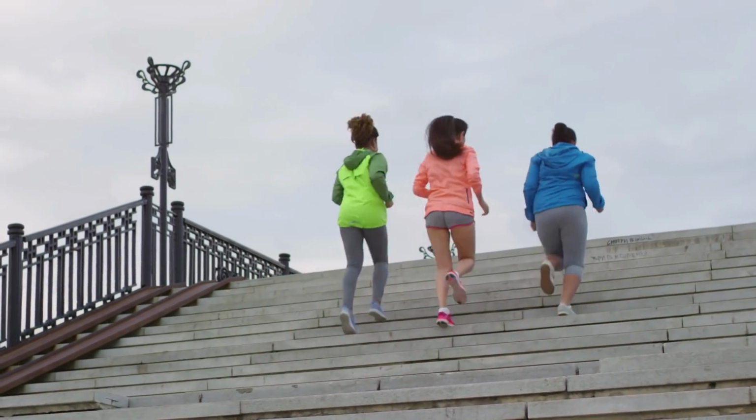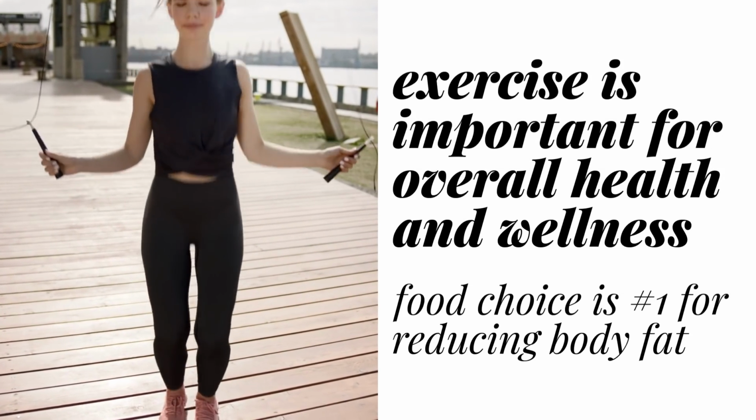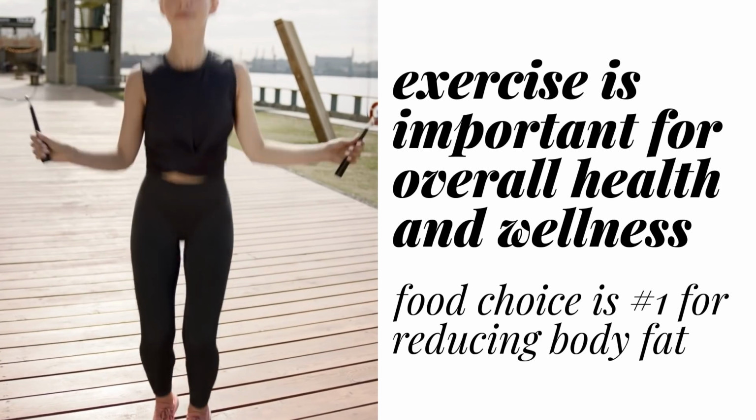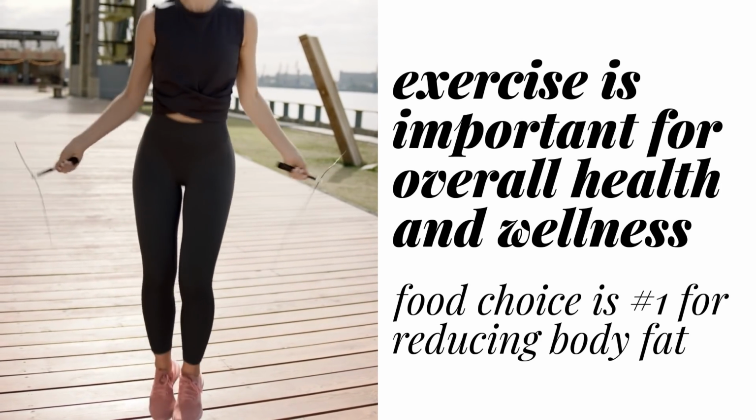Exercise is important for overall health and vitality, but there is no need to do rigorous 2-hour-long workouts in order to lose weight, unless of course you like doing those things for fun.